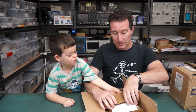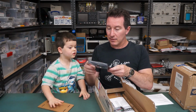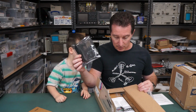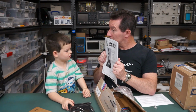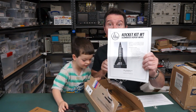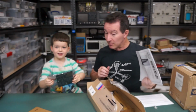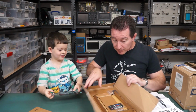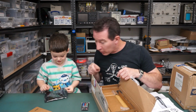Whoa, what is this? I don't know. We have a note, and we have a board. It's a rocket kit. Wow. A rocket kit. I think you can build a rocket. Whoa. Sagan, this is going to be awesome fun, yeah? And it's even got a remote control. And it's got a board. You want to open that?